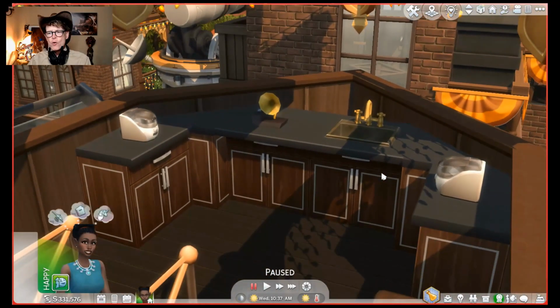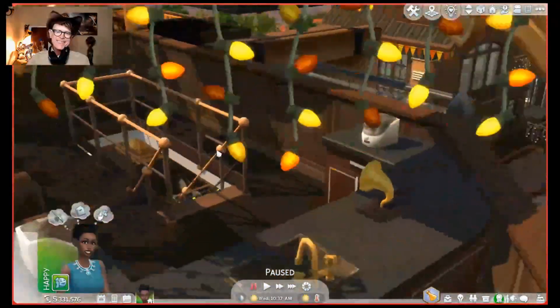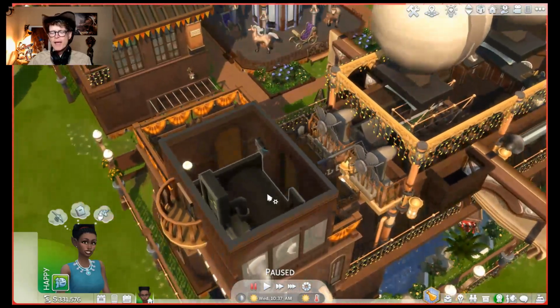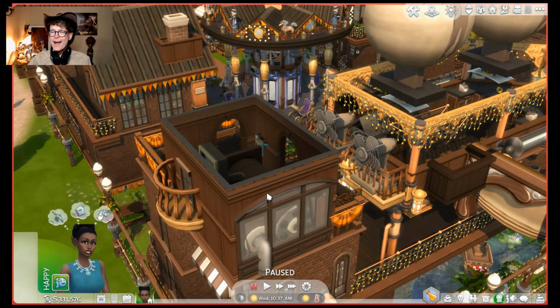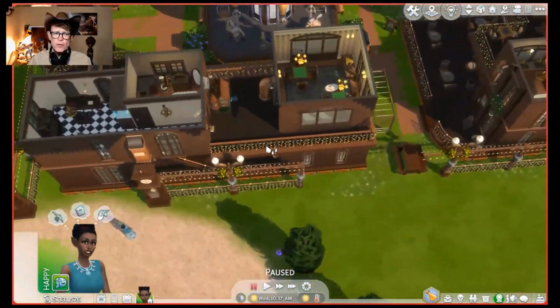But we've got a great kitchen here. We can get some ice cream up here, a place to wash things up afterwards. Got some machinery back here. Maybe this is sort of a workhouse shed for the airship itself. Rooms on this level. We're going to start over here.